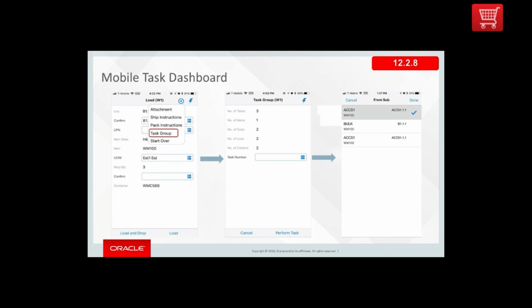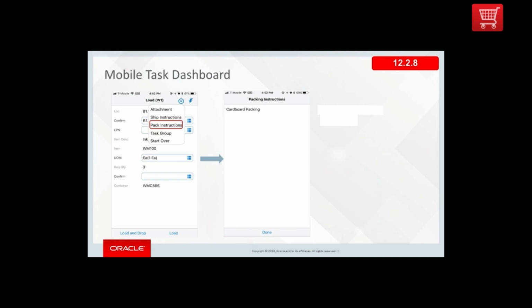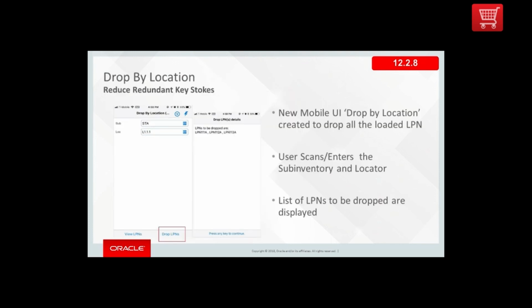So again, you can look for attachments, ship instructions, pack instructions. In this case, we're going to look for a task group and select a task number. You can scan it, select it, and you're done. So again, much more efficient on how to do it. Here you could just enter your pack instructions. And then it's also really good.